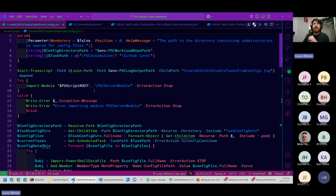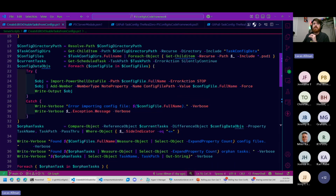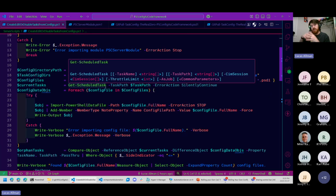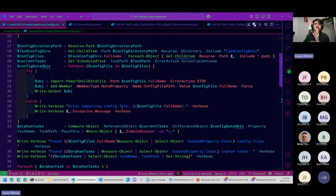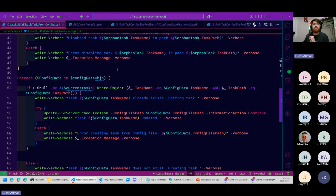So this script here makes use of those functions, and it will go out and it will first find all of the tasks that exist in a specific area. So I've told it to look into specific paths within scheduled tasks, and it'll gather all the tasks that are there, and then it'll gather all of the configuration files that it found, and it'll compare them. And if there are tasks in that path that don't exist in these configuration files, then it's considered to be stale or not needed anymore, and so it'll disable it. You could choose to have it removed if you wanted to. I chose to disable it because I'm a pack rat and I like to hoard things. So that's what this controller script is doing, just going out, pulling in those data files and using those functions to create scheduled tasks.